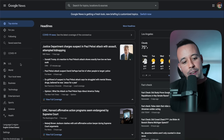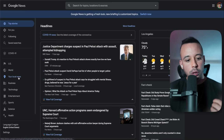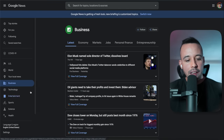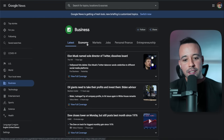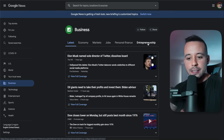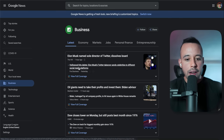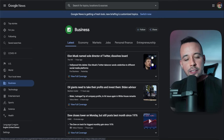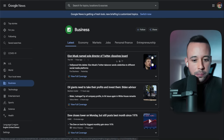So on the left-hand corner here, you can find news about world, local news, business, technology, entertainment, sports, science, and health. And if you click any of the categories, you're going to see that there are subcategories. So if I click business, I can find economy, markets, jobs, personal finance, entrepreneurship, and so on, right? Elon Musk's named sole director of Twitter, dissolves board. So as you can see, these news are pretty fresh. This one has been posted 1 hour ago.